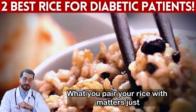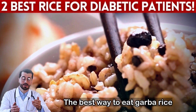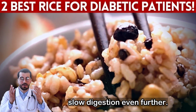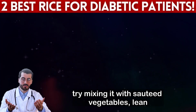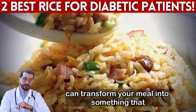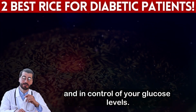What you pair your rice with matters just as much as how you cook it. The best way to eat GABA rice is alongside protein and healthy fats to slow digestion even further. Instead of eating it plain, try mixing it with sautéed vegetables, lean meats, or even a handful of nuts. These simple additions can transform your meal into something that keeps you full, satisfied, and in control of your glucose levels.